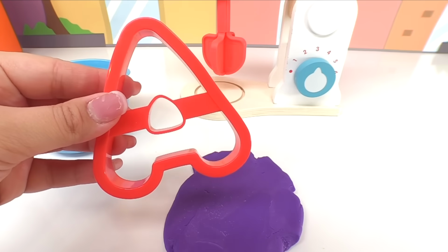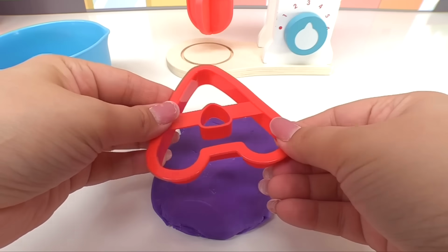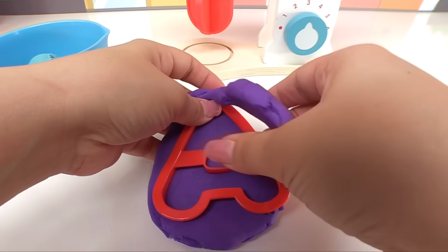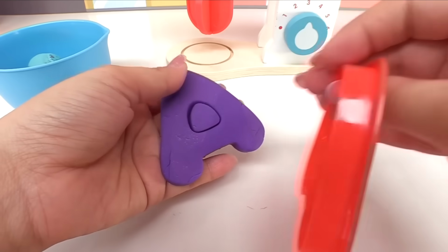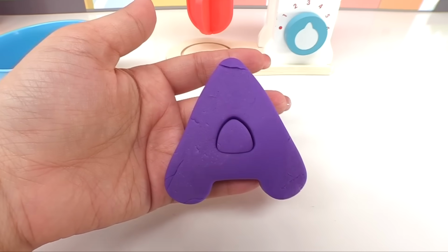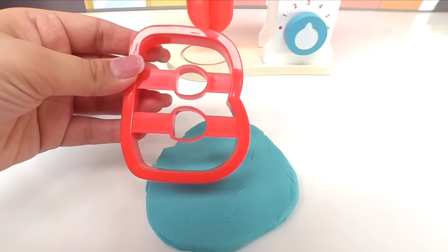How about we make Cookie Monster some alphabet cookies? Here's the letter A. Let's get the A cookie cutter on here. Press in, and we should have the letter A. Here it is. A is for awesome. Cookie Monster will love these. Next, let's do a blue cookie. This one can be the letter B.